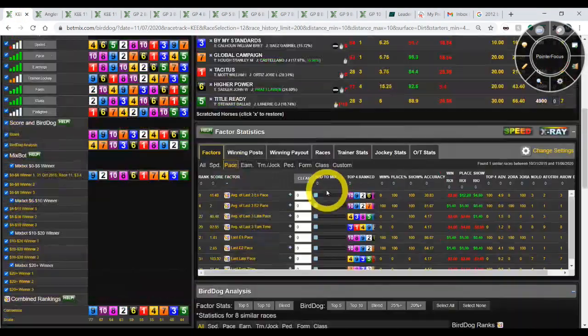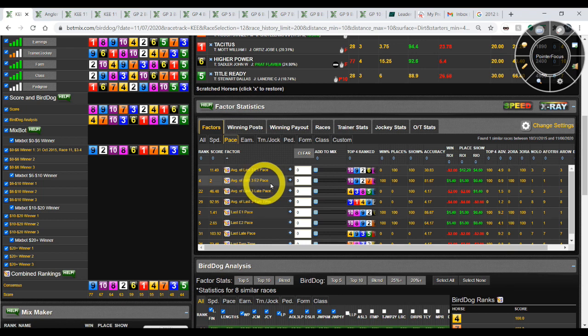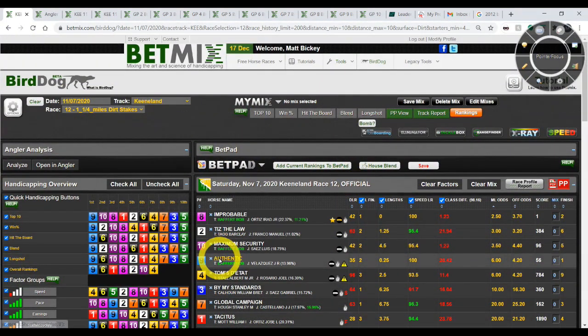So we go back over to Bird Dog and we look in the factor box: average last 3 E2, average last 3 E1, 10, 9, 2. So we knew we were between the 8 Improbable and the 9 Authentic, and that is how we wound up picking the winner of the Breeders' Cup Classic, which made for a pretty memorable Saturday.